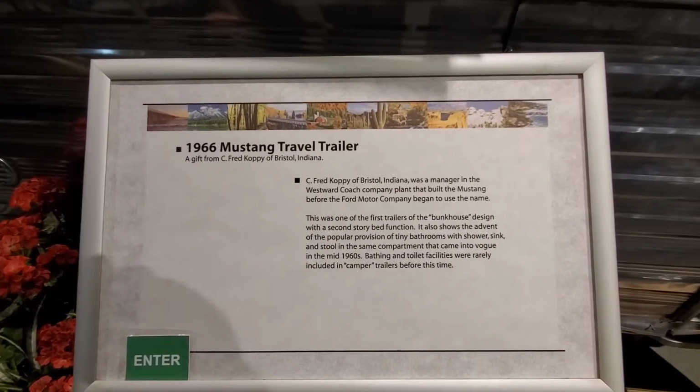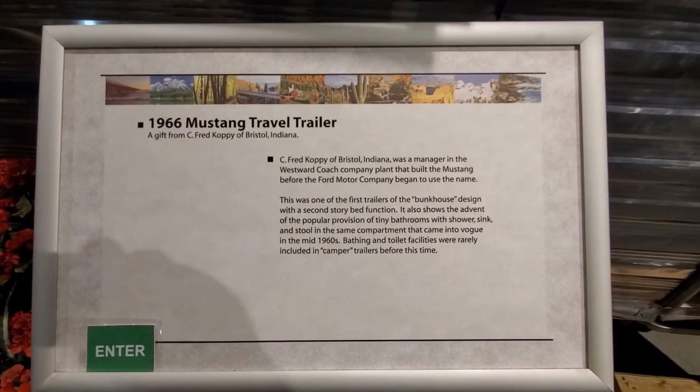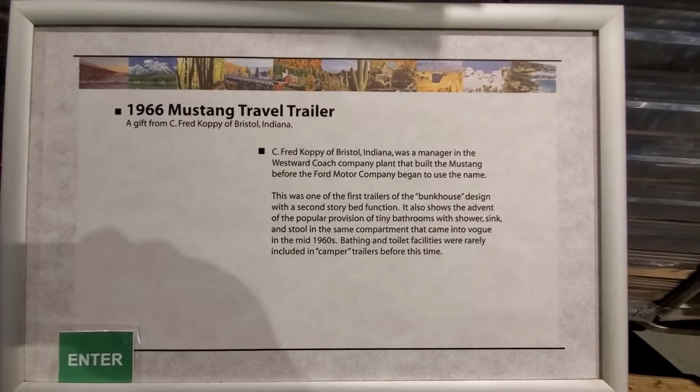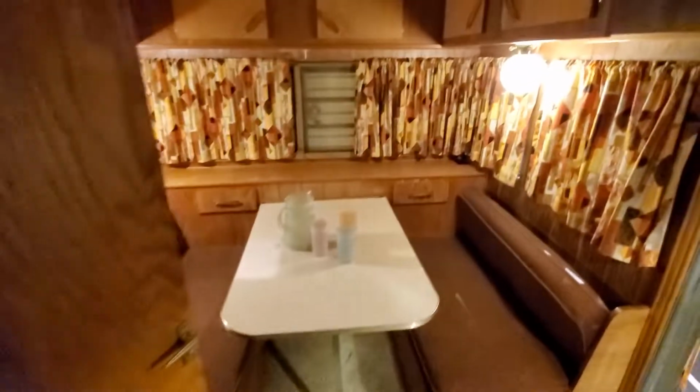A Mustang travel trailer. Ford didn't sue them over that name. I guess because it's the name of a horse. It's not copyrighted. Oh, I see there's a bed back here too. Couldn't tell with this wall what was going on. Interesting position of these handles on the cabinet doors.